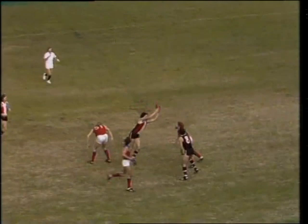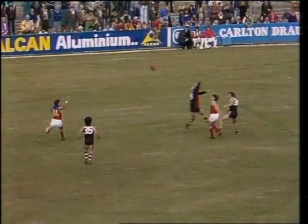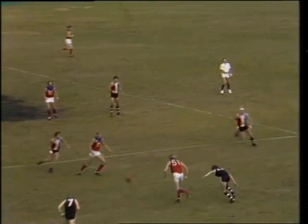Elliott towards centre half forward. George Young to Breen. Up towards half forward. Stevens is there. Bad bounce beats him. Chance for Callery now. Runs onto the ball. Open shot for goal. Callery. Near the centre of the ground. Oh, shocking. Hits the man on the mark.